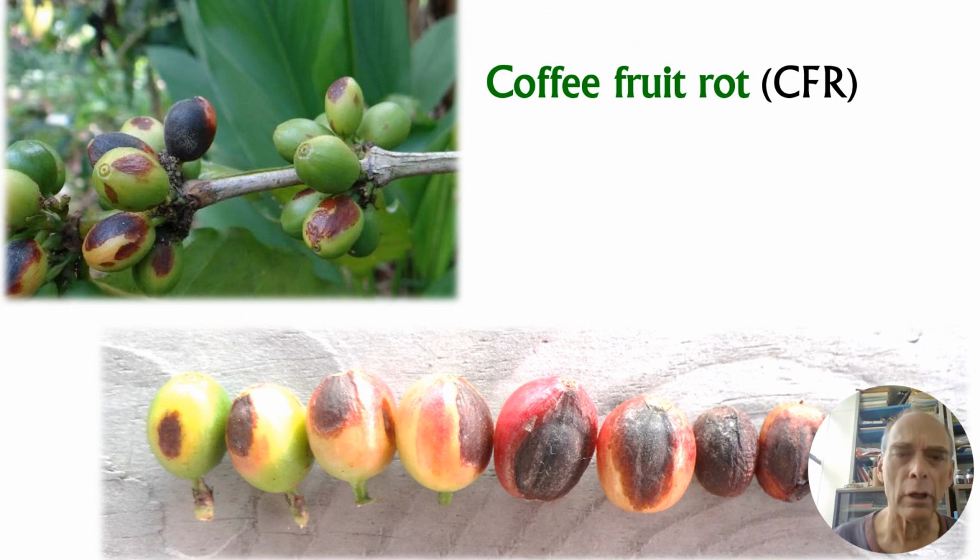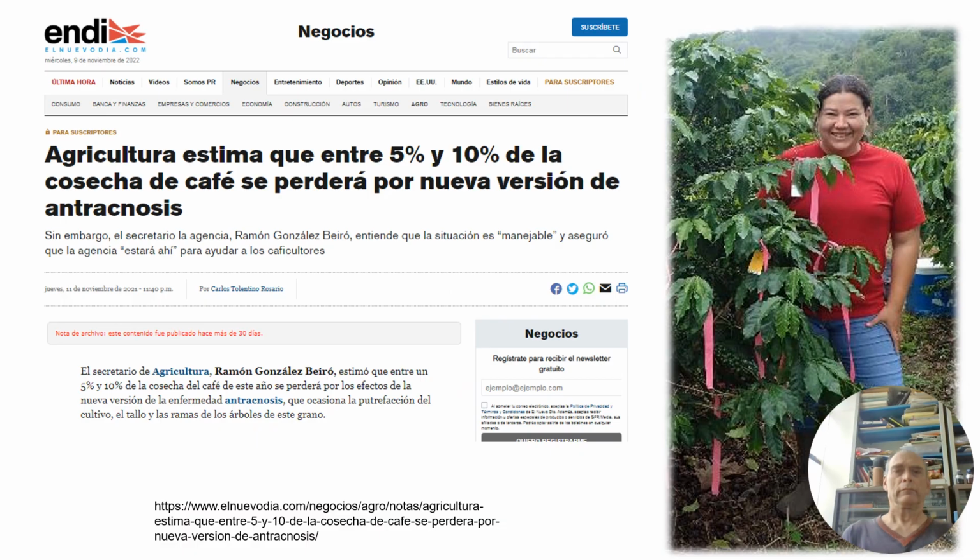Here's a brief overview of our progress on coffee fruit rot, which Luz Cerrato has been working on for the last 4 or 5 years. Here you can see fruits with substantial coffee fruit rot, including green fruits, which according to the literature only get coffee fruit rot in Africa at high elevations, but that is clearly not the case. For reasons that we can't explain, coffee fruit rot suddenly became a big problem here in 2021. According to this news story, 5 to 10% of the harvest was lost that year to coffee fruit rot. Here's Luz in the field sampling.